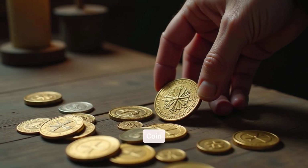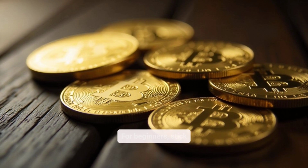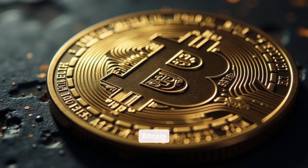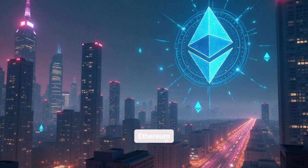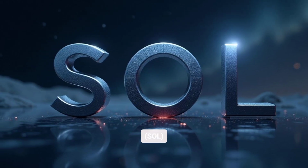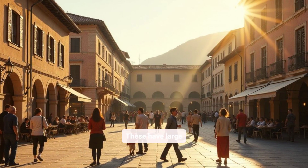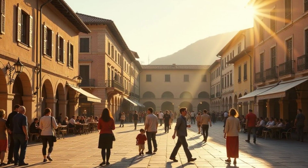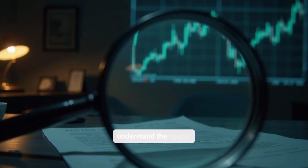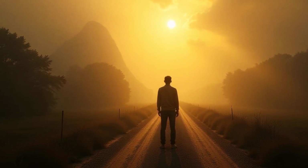Choose your first coin. You've added funds, now what should you buy? For beginners, stick to the most trusted coins. Bitcoin, BTC. Ethereum, ETH. Solana, SOL. Chainlink, LINK. These have large communities and long track records. Avoid hype coins, microcaps, or TikTok picks, at least until you understand the space. You can always learn and diversify later.